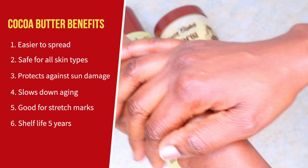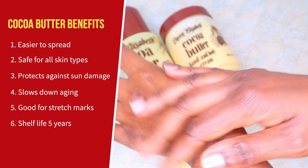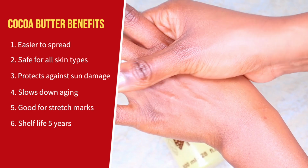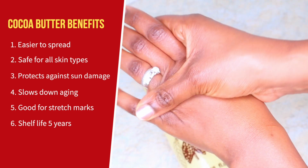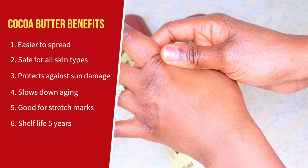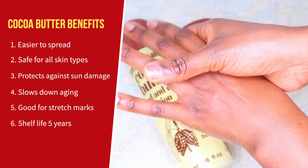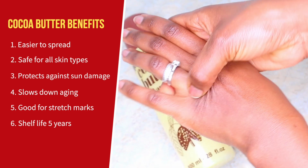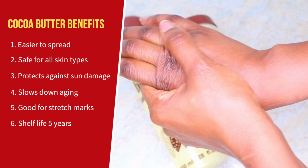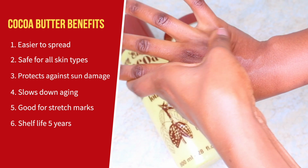Another great thing about this cocoa butter is that it is rich in phytochemicals, which improve blood flow to the skin and slow down aging. If you don't want your hands to look like they are 10 years older than your face, I highly suggest that you use this Queen Elizabeth cocoa butter, especially at night when you're going to sleep after you have done all your housework. You have washed your hands like a million times thanks to COVID, and you have drained all the nice moisture from your skin.